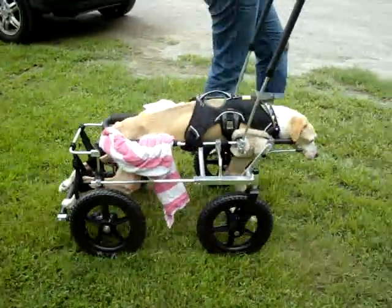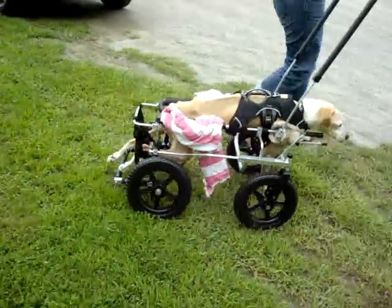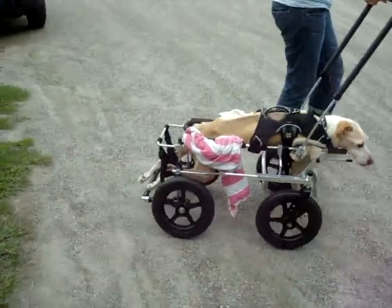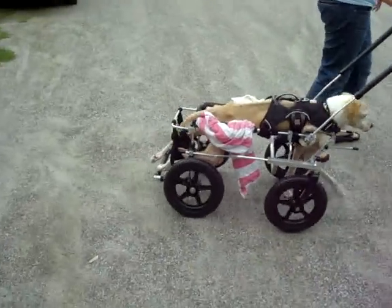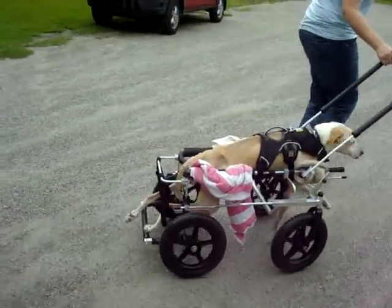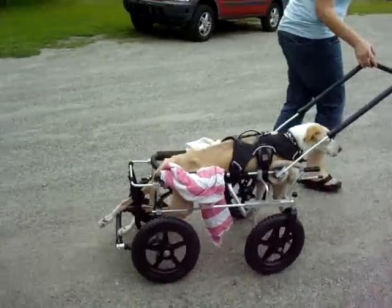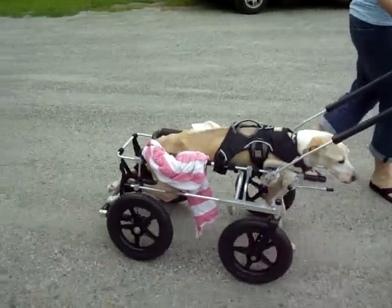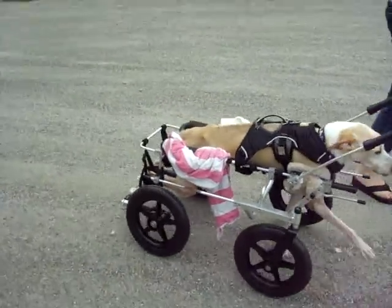And we're so pleased to be able to help him out. This cart was built for another dog, and it was supposed to go back to Eddie. Unfortunately, that dog died before it was finished. So we have it available for medium-sized dogs, 7 inches wide, 14 to 16 inches at the groin.